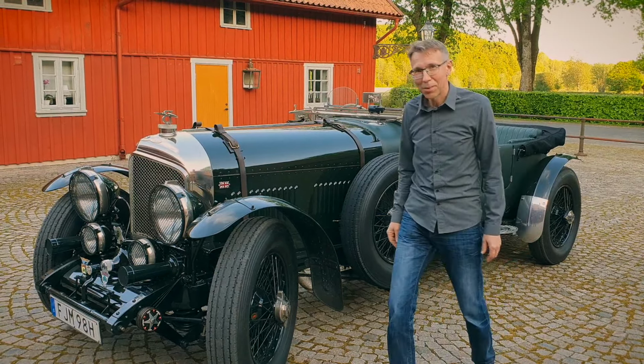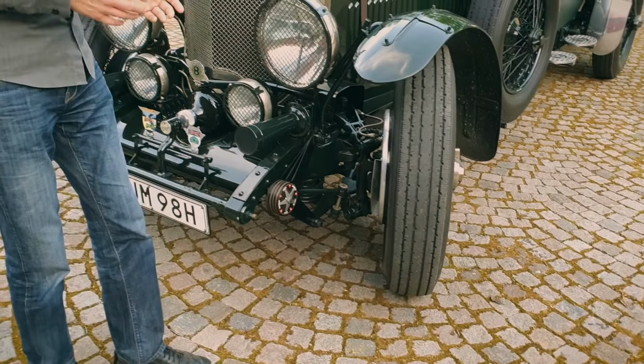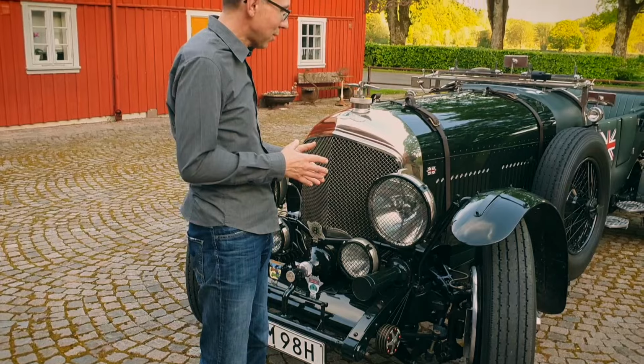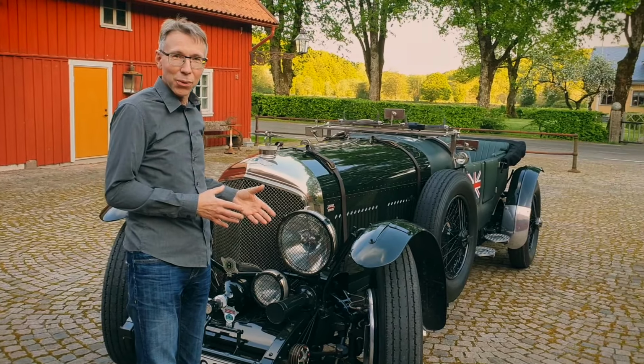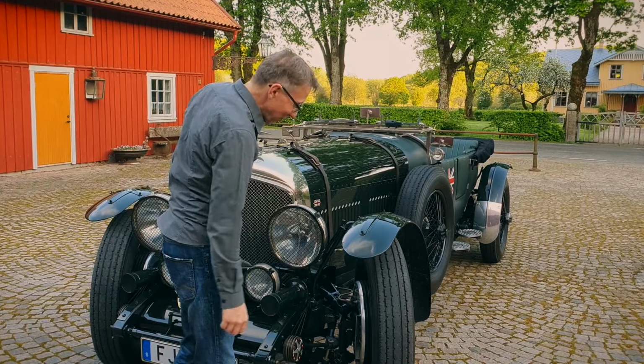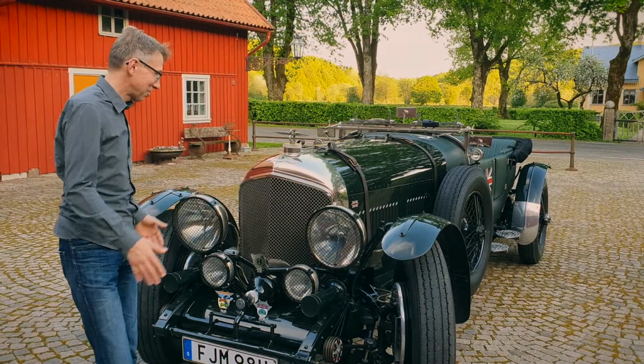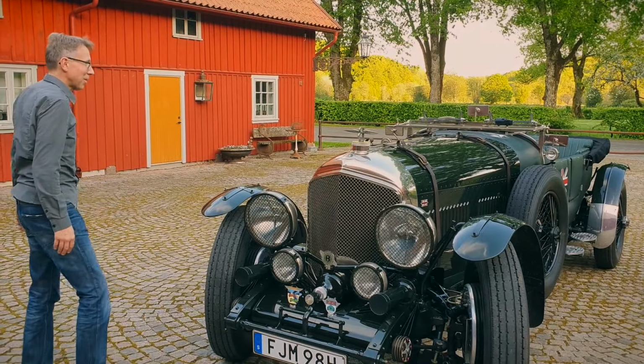No, let me think now. I would think that an original car would have had leaf springs in the front also, but here it is the springs from the 1949 car then. But it has an adjustable friction damper, like in those days. And, well, just look at this.